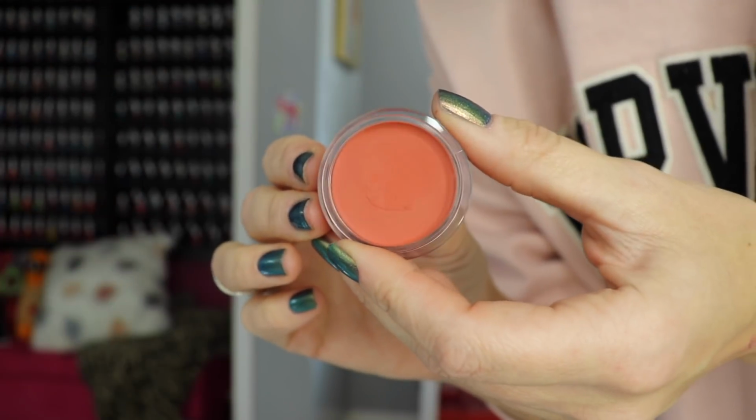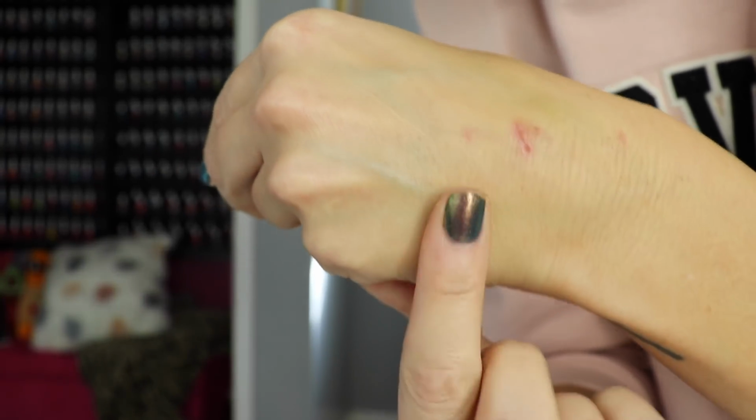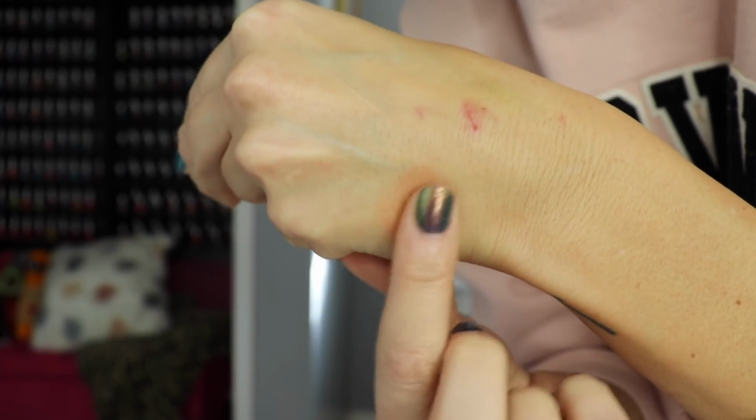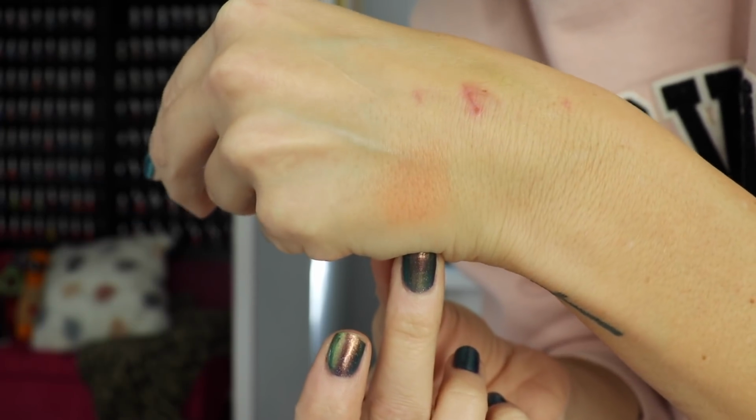So many pretty colors to choose from. They are dirt cheap. The formula is so good, especially if you have oily skin, because it finishes off with this powdery finish, which is just so nice. They just look so natural and pretty. They don't look greasy. A lot of times with cream blushes, you put it on and then your cheeks are just beaming. And if you're oily, that's not a good thing.